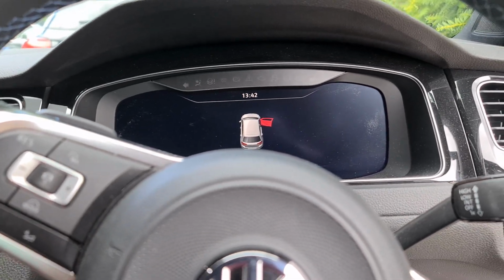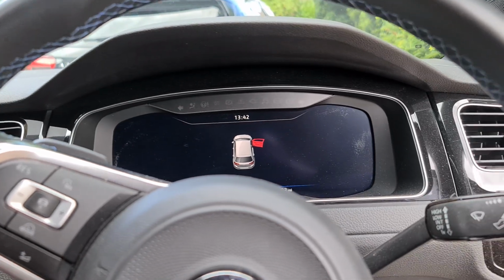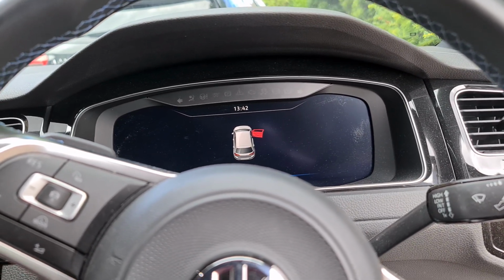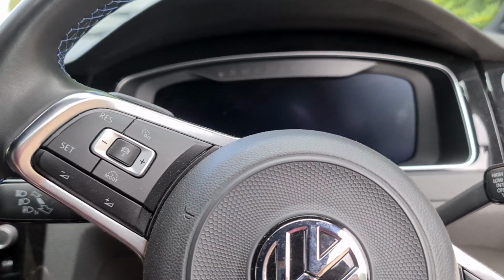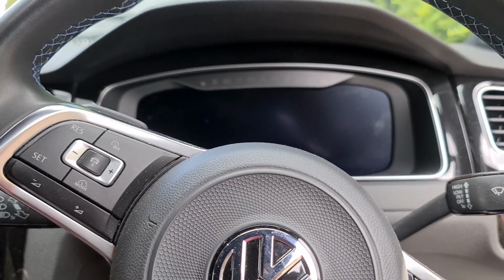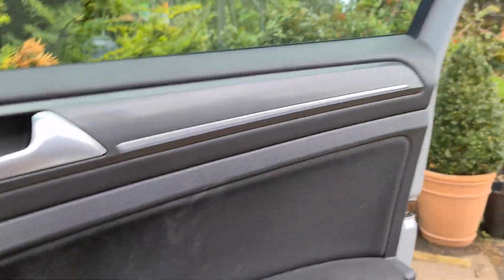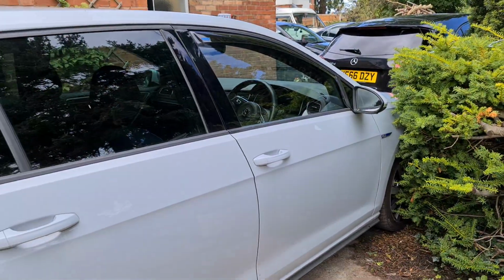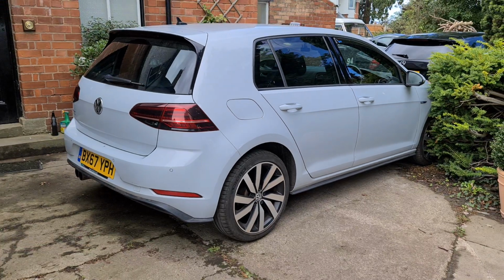What else have we had go wrong? We've had the turbo fail on it as well. Whilst travelling on the M40 in the fast lane, the turbo failed. It just went really limp. It was bizarre. But after those few teething issues, which were all within the first year of ownership, ever since then it's been fairly decent in terms of running.